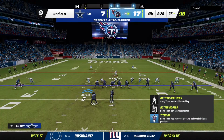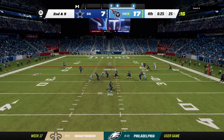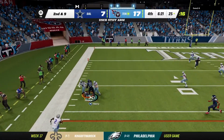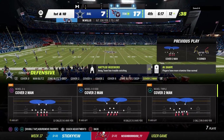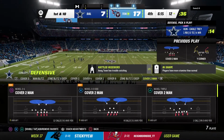You're trying to scheme someone open who will get to the QB and make sure he gets on the ground. In a run blitz, you're actually trying to cover up gaps, trying to cover up holes so they can't run the football. And down inside the 15, shy of the 10. 13 yards is the pickup for Tennessee and a 1st down.